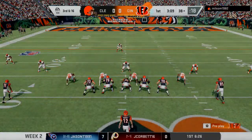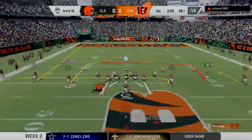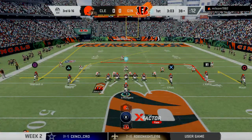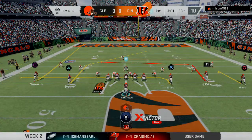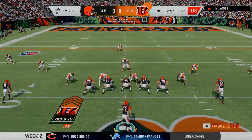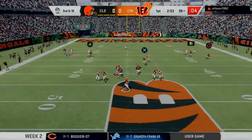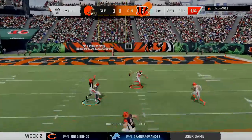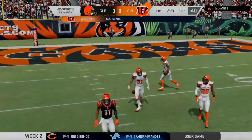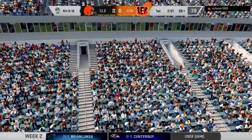And it looks like we've got a dime set here defensively. 6 DBs in the game. Working from the gun, Rodgers. Oh, he almost picked it. Nearly a turnover there on their opening drive. And that's a throw he'd like to have back.